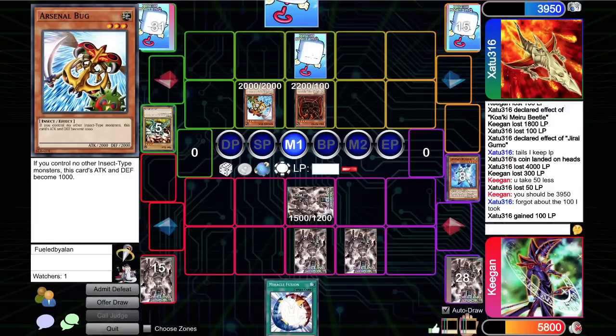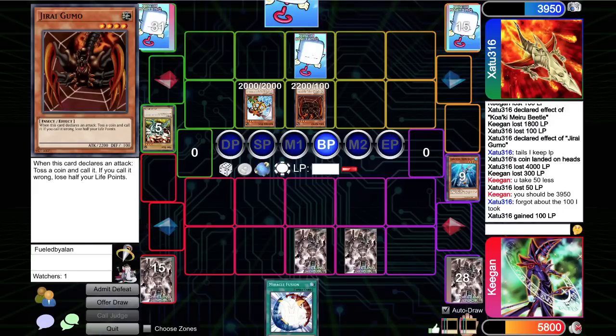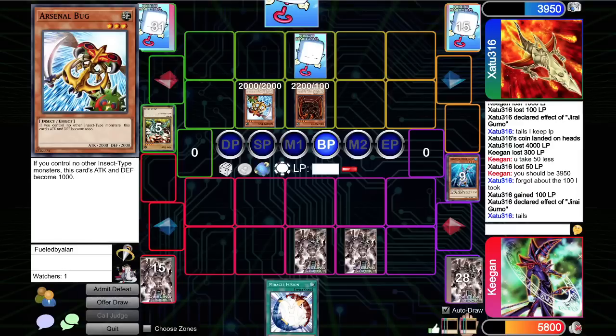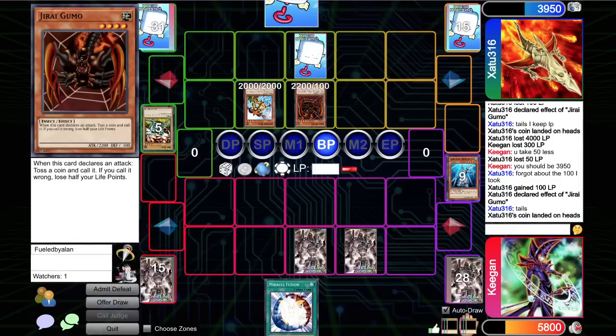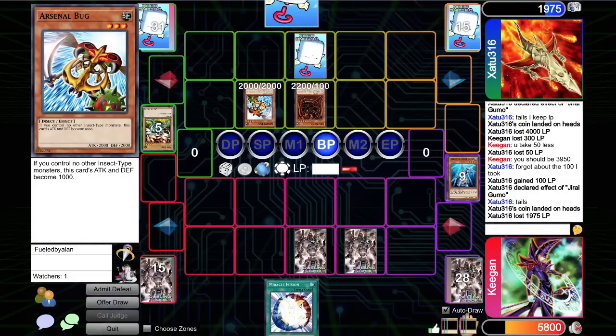If you control no other insect monsters. Okay, so this is a beater. This is kind of a cool card, Arsenal Bug. I like it. They can choose now to attack directly. Looks like they're going to. Which is interesting. It calls tails. It's heads again. He's going to take... Any math users in the chat? What is this? 1975. There we go. Then we take 2200.